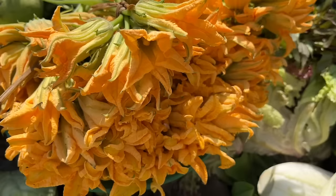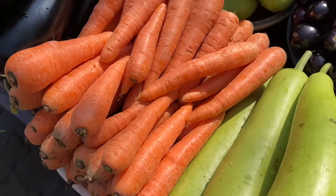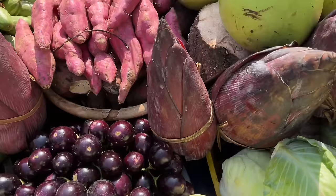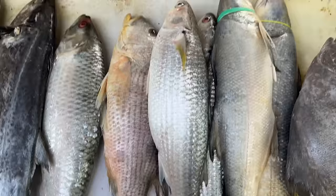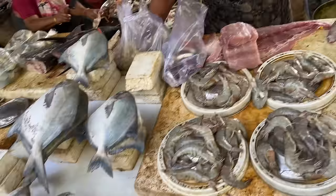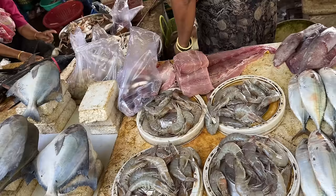Pumpkin flower, wow, so pretty. I take carrots from here only, so fresh, look at that. It's so sweet. Even the sweet potato. I bought some potato and onions and a lot of coconuts. I'm buying surmai fish and crab, prawns, shrimps. I bought some basale also to make basale curry.